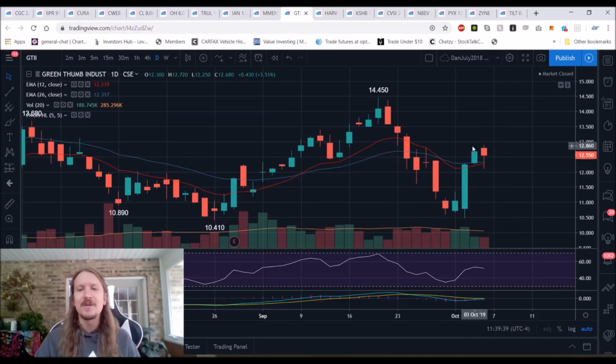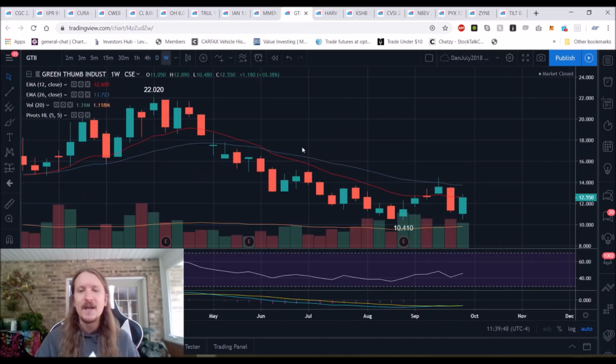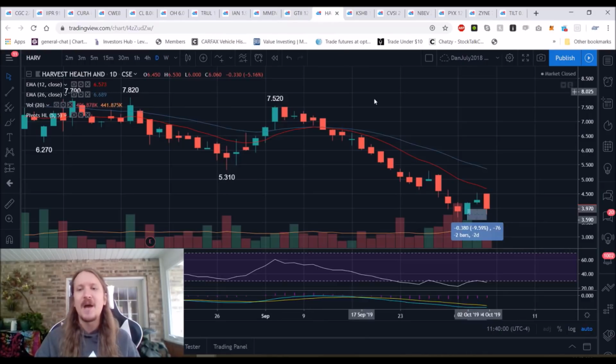GTII has a bunch of space to work with. Have to hold 1048 and break 1289 to change the daily trend and get some follow through. And it is a candidate for a potential weekly trend change as well, but we have to get over 1445, still a solid 15+% away. But it did hold a higher low on the weekly, which most names have not been able to do.